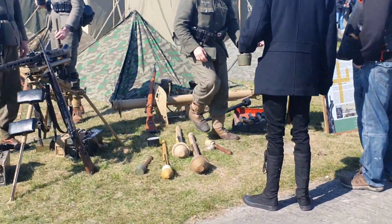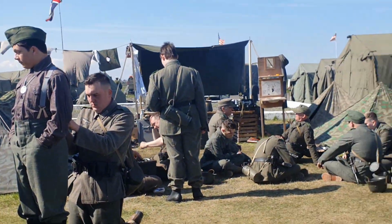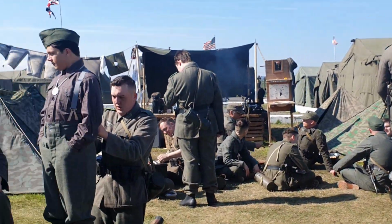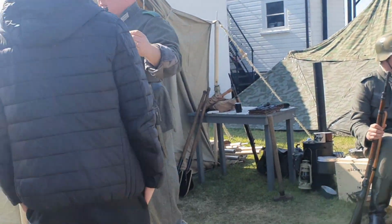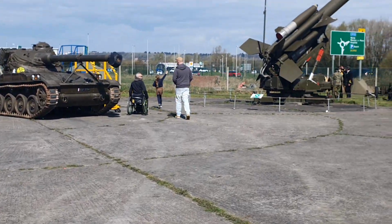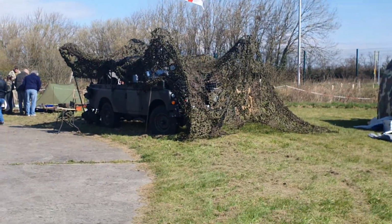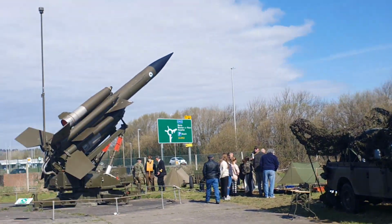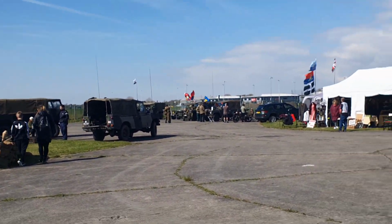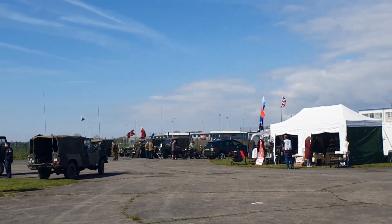There's the tank. There's their grenade launcher. And here is one of their camouflage army trucks. It's just like in the North Somerset show. And from here you could still see at the distance, there, I saw a different flag over there.